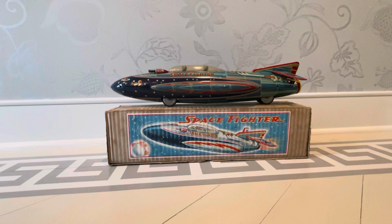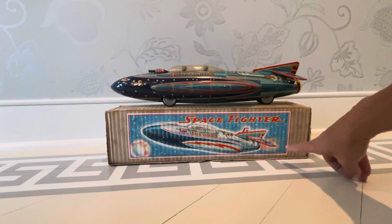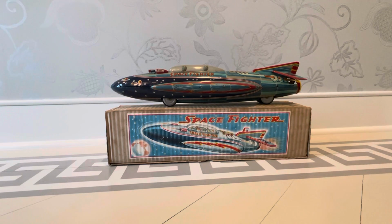And by the way, it is the Alps logo down here. It should have come up on the video. And there you go. It's my second one. I now finally have one of the super rare boxes for it.